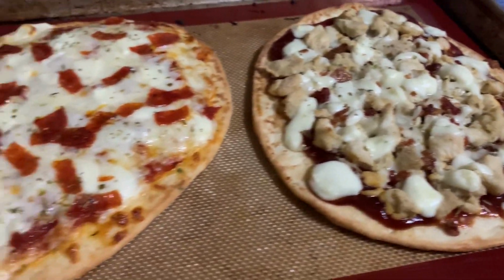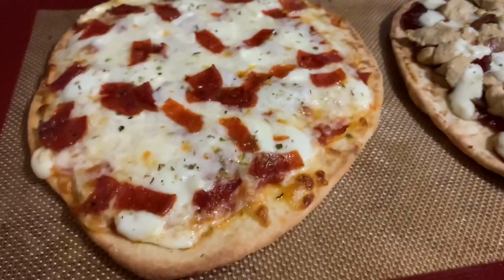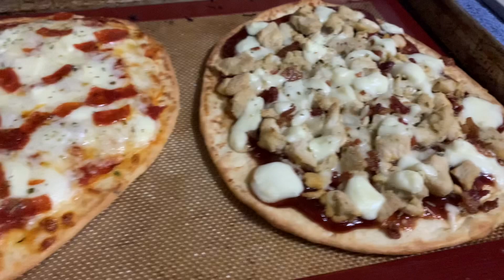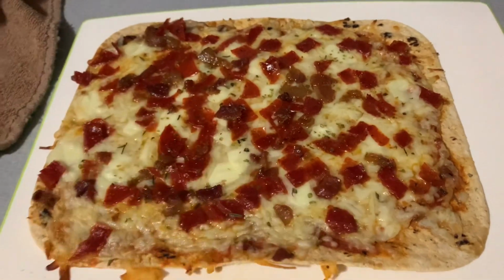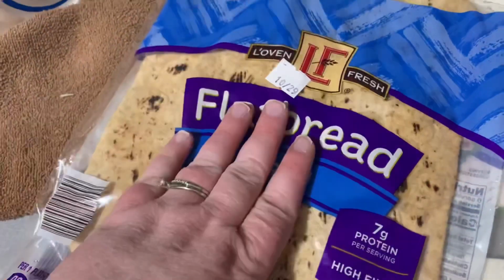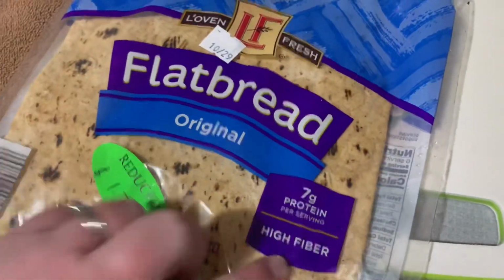Okay, I used garlic naan bread, some barbecue sauce, and regular pizza sauce and pizza toppings. We made a barbecue chicken pizza here, as well as the pepperoni pizza. Then I had some of those flat out wraps, so I also made some of these. This is the one I was talking about. It's the Aldi brand of the flat out flatbread original. I pulled that out of the freezer, and these thaw really quickly, and that made an easy dinner.